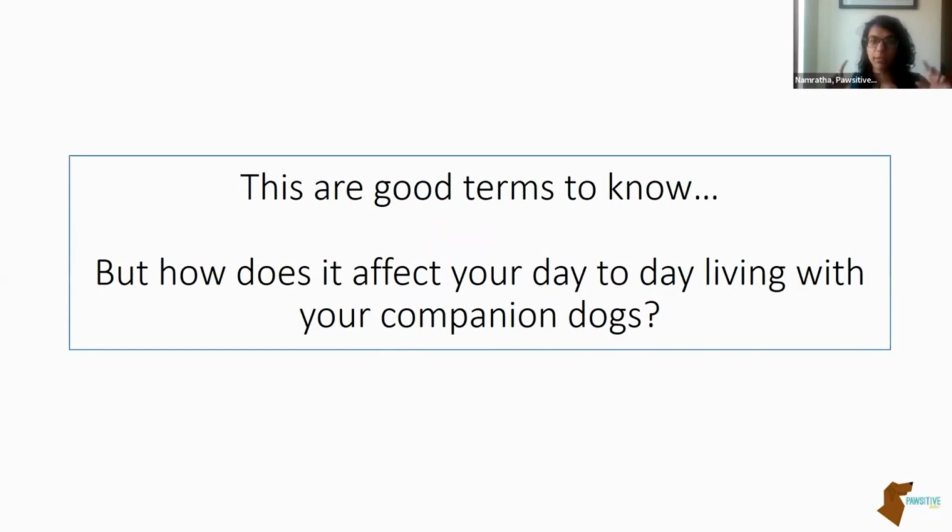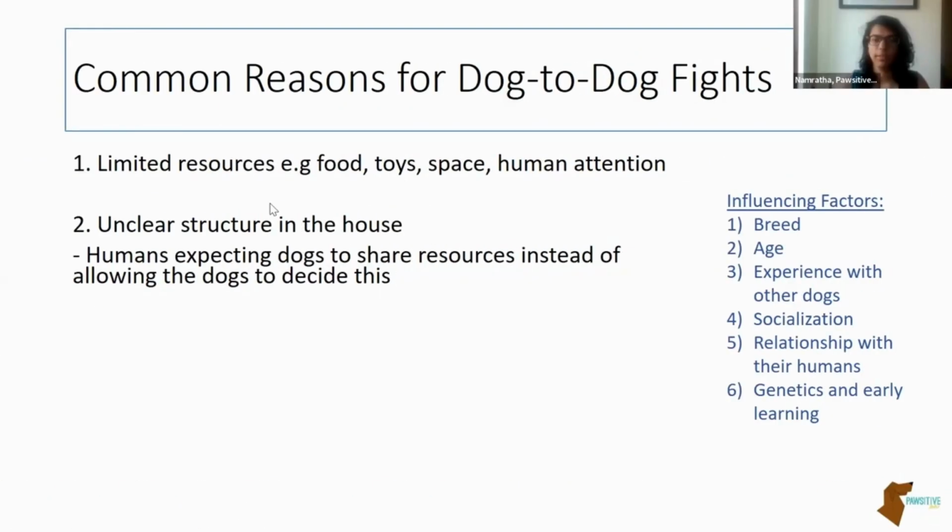But how does it truly affect your day-to-day life? Some of the reasons we have dog fights is there are limited resources, like not enough food, or giving food in the same space, or giving food out of one bowl. And similarly, an unclear structure. So first of all, you need to go back and establish that, help the dogs understand that there is a hierarchy and you support the hierarchy. Tell them that I support the hierarchy.